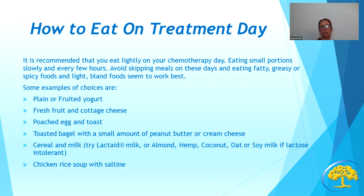So it's treatment day, and you might be nervous or you might not be feeling like eating, but you should just try to force yourself to eat something light, smaller portions, especially before your treatment is scheduled. Avoid foods that can make you nauseous, such as greasy, fatty foods. Bland foods are better tolerated, little portions.